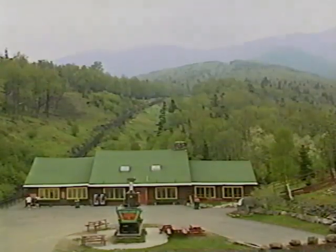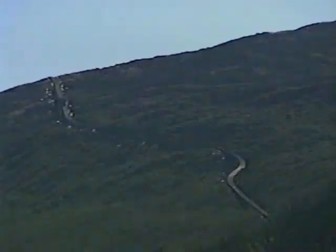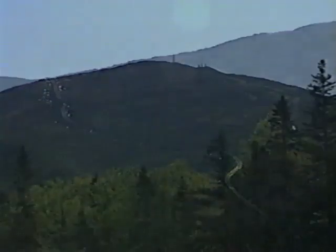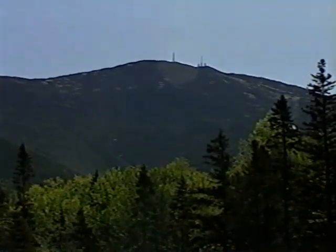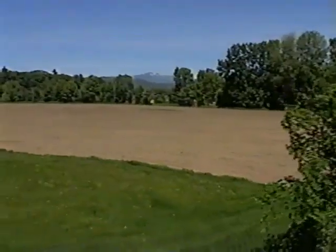Mount Washington can be seen from our next railroading tour, the Conway Scenic Railroad. Mount Washington is highly visible this morning, ladies and gentlemen, on our right part of the train and towards the rear. Mount Washington is the highest peak north of the Carolinas and east of the Mississippi, 6,288 feet in elevation.